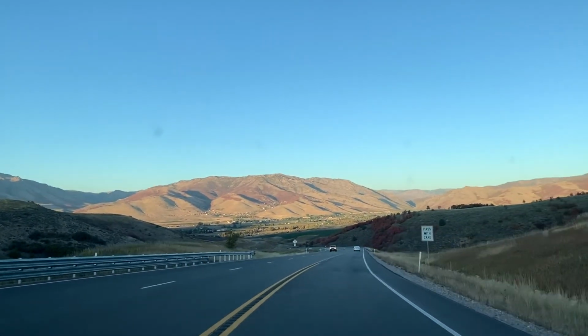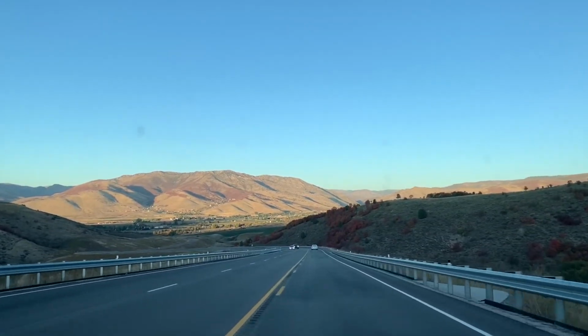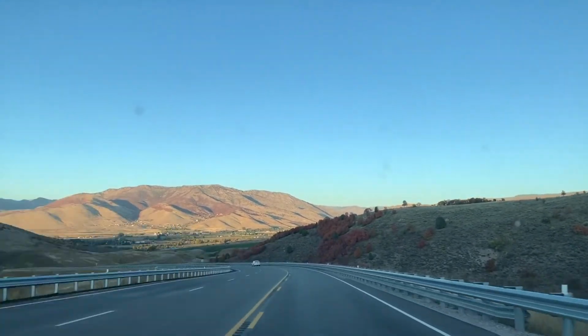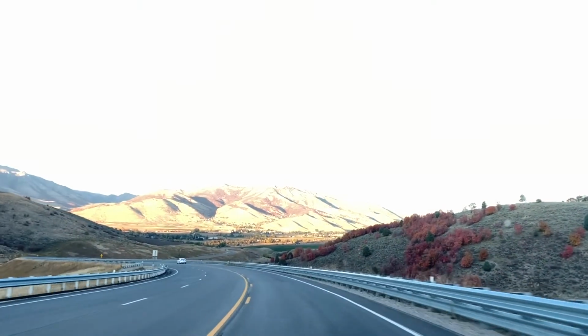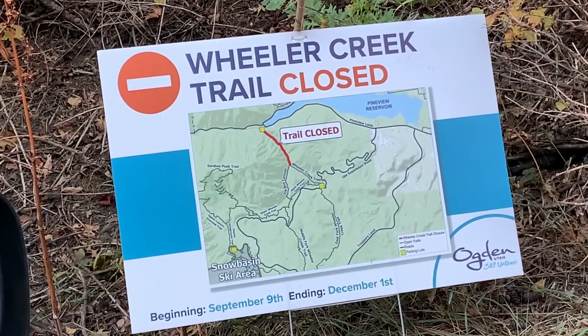There's actually a hard freeze warning after I get off the mountain on Wednesday night. But with that, the weather's supposed to be nice until then, and we'll see how I go. I'm planning to camp close to the Wheeler Creek trailhead tonight, where I'll leave my car. I'm assuming that it should be easy enough to catch an Uber back to my car once I get to Ogden.